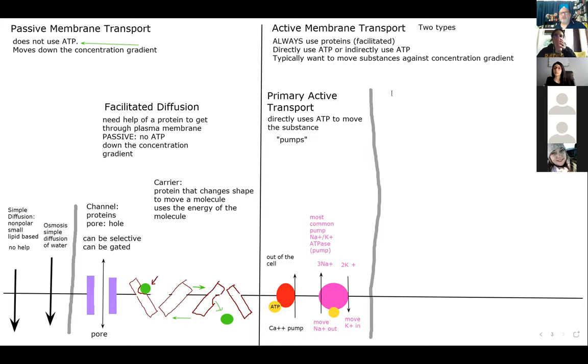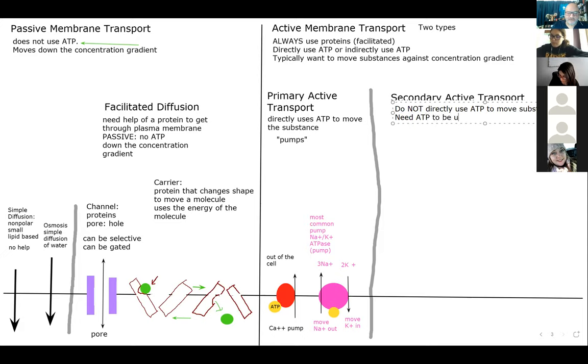All right, that brings us to our second type of active membrane transport. And being the clever, sophisticated students that we are, if the first way is primary active transport, guess what the second way is? Secondary. Excellent. Secondary active transporters get their name because they do not directly use ATP to move substances. But they need ATP to be used elsewhere to keep doing work. So they are going to indirectly use ATP.